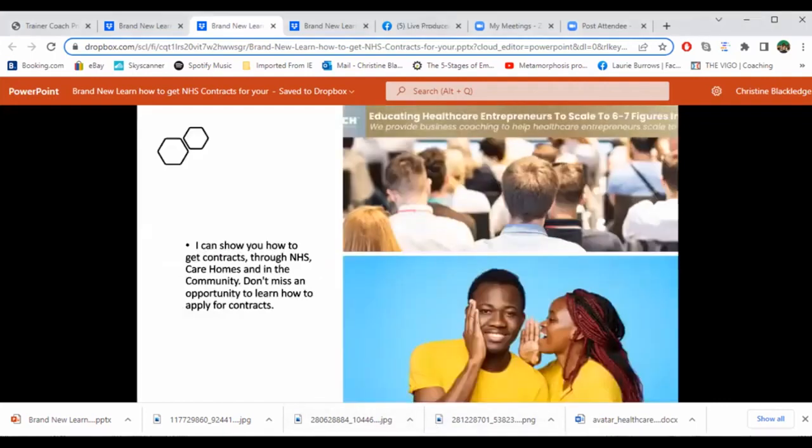So I can show you how to get contracts through NHS, care homes, and in the community. I don't want you to miss out on this opportunity of applying for contracts, but there's a process that needs to be done first.